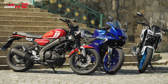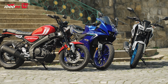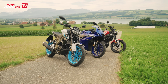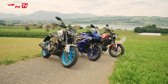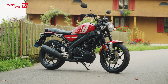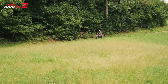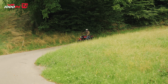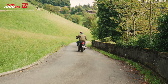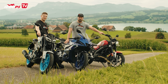So I'd call the R1 the top model here. There's also an optional quick shifter, for example, and the MT125 is very similar technically. Take the fork diameter, for example. It's the same on both. This one's a bit of the budget version with 37mm stanchion diameter. We've also got a smaller braking system front and rear. It doesn't slow quite as hard, but visually it's for those who like to enjoy that retro flair. Right, time for the first myth.